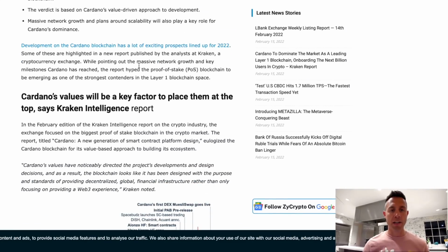So let me read a couple things to you. It's bullish. It signals so much fundamentally that is important to Cardano besides just price. So here we go. While pointing out the massive network growth and key milestones Cardano has reached, the report hyped the proof-of-stake blockchain to be emerging as one of the strongest contenders in the layer 1 blockchain space.